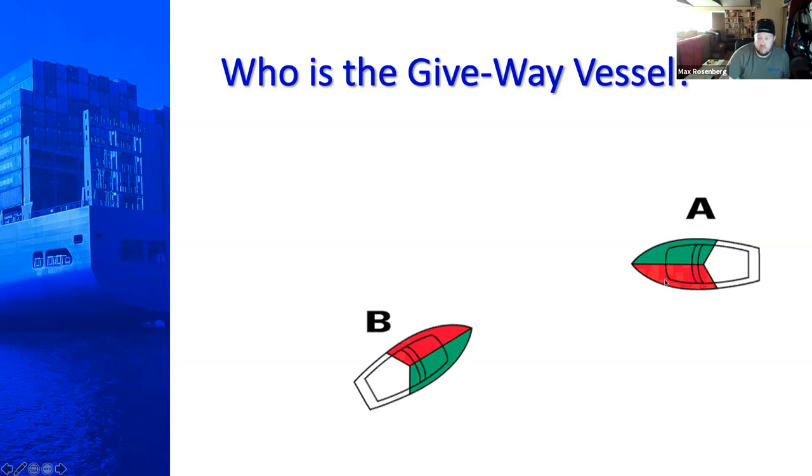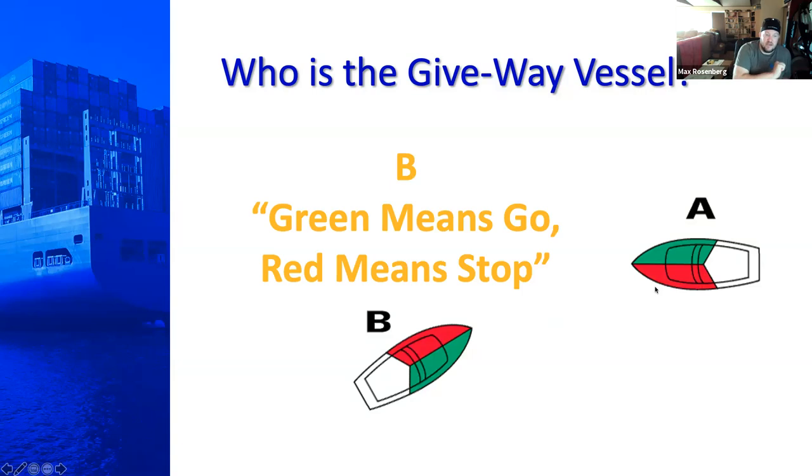And that's because what we'll learn about today is nav lights. You'll notice that vessel B is looking at vessel A's red nav light, whereas vessel A is looking at vessel B's green nav light. So if you remember that the red nav light is on the port side and the green nav light on the starboard side, you'll see that vessel A has a green light and vessel B has a red light. So we remember that vessel B in this case would be the give-way vessel because green means go and red means stop, just like with traffic lights.